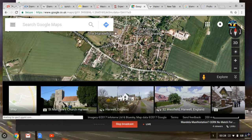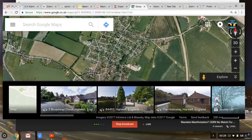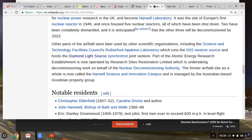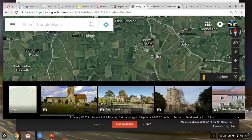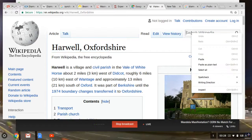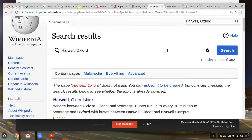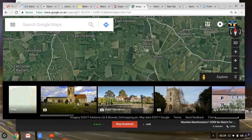So we've got red now. There's all these football clubs and rugby clubs though. Harwell, Oxford. And that's Harwell, Oxfordshire, but that's in the county. Harwell, Oxford, let's just have a look for if that's a different search. Shouldn't be. I know they're only a stone's throw away, the two of them, but I don't know.